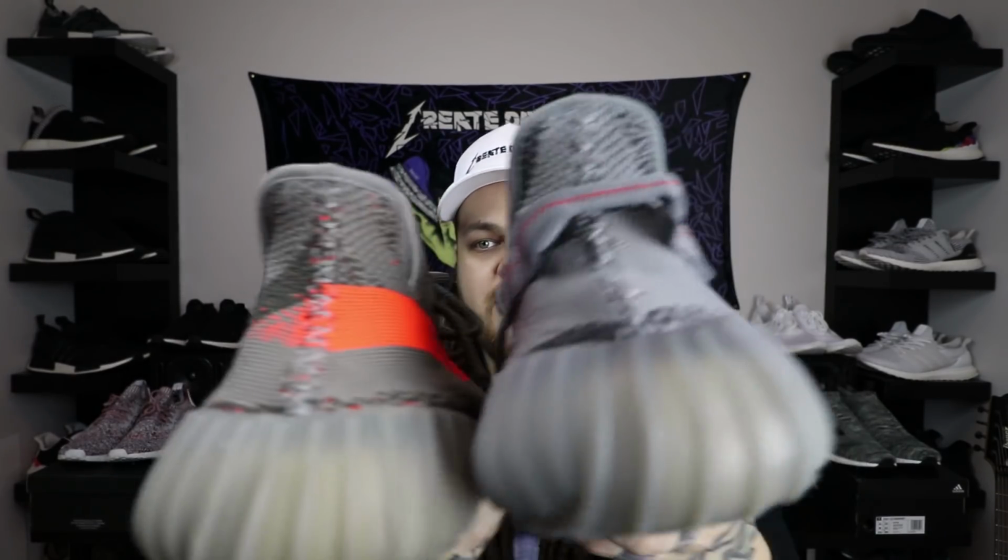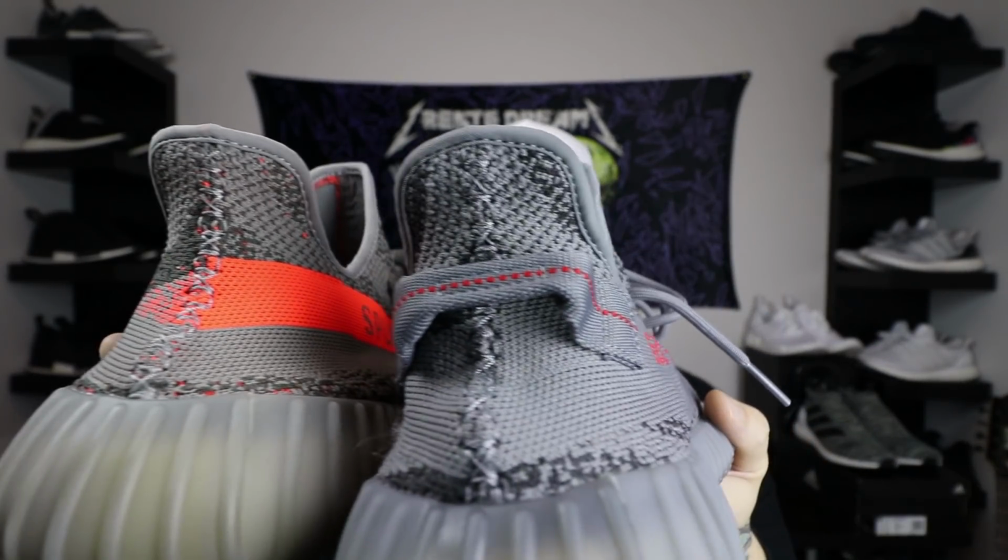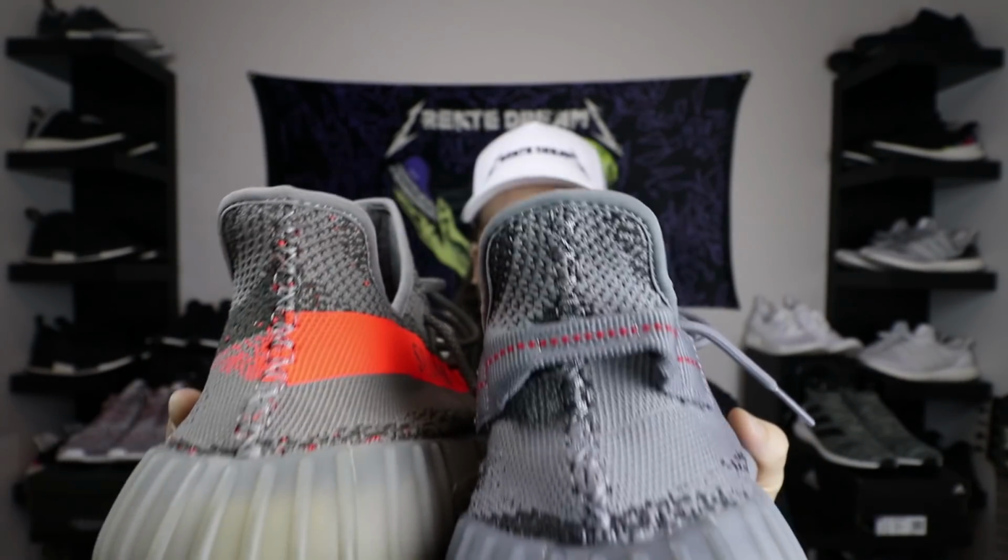And then obviously the main difference on the back was that on the OG, there was no pull tab. And then they brought back the pull tab on the breads, and it's been here to stay ever since. So basically the OG Beluga and the Black Friday pack are the only ones that don't have the pull tab.